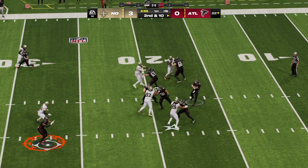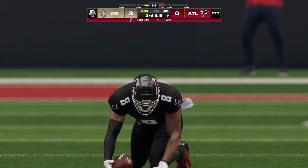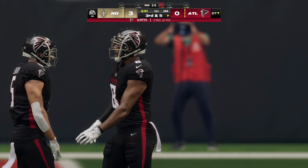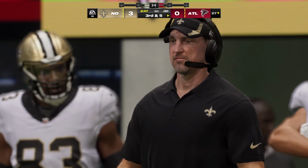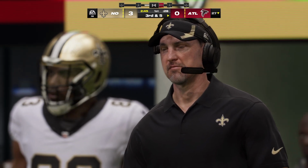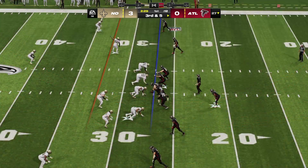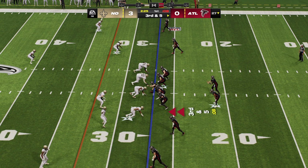Here's Cousins. Short throw caught by Pitts. 5 yards. Now it's 3rd and 5. They gave up the completion there, but this is what zone defenses count on. Catching the ball and not much run after the catch. And for the Saints here on 3rd down, an extra defensive back on the field.